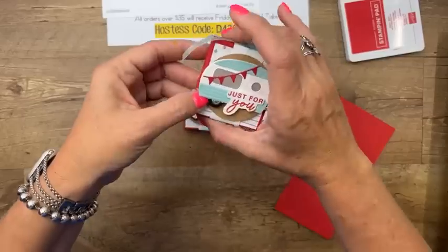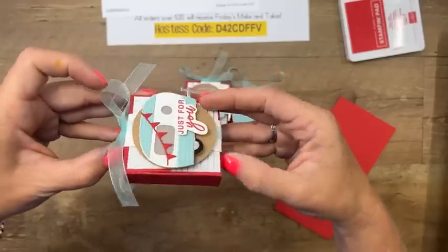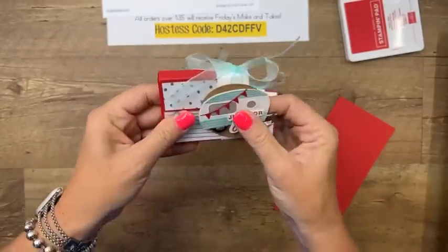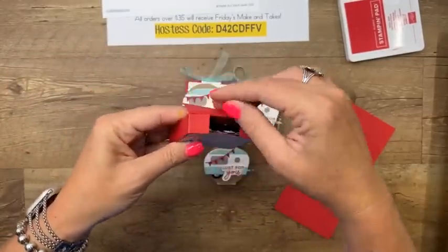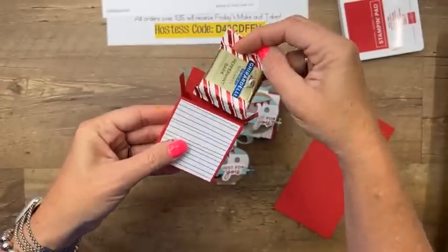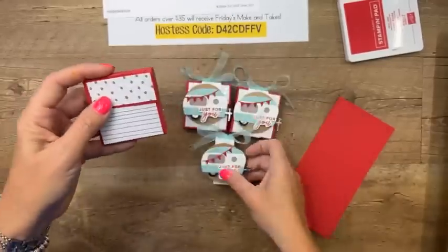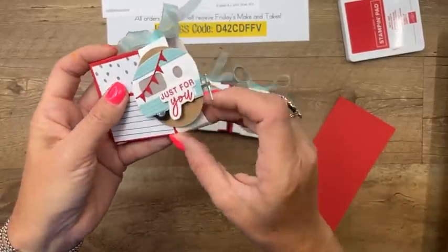Okay, this has a belly band. Carla was wondering what was inside. It's just the right size for a Ghirardelli. Two of them will fit in there, maybe three. All right, so that's what's in here.